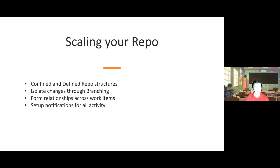And then we can set up notifications for all activities. We can do that in Azure DevOps. There are third-party tools that most of us use, whether it's Slack for team communication or MS Teams, like what we're using for this live event. We can be notified when changes are made to those work items, to our repository as a whole, when pull requests are created, builds are kicked off, releases, whatever you're doing. So that's where we're talking about scaling. We want to always make sure that our repositories grow with us, and that as we grow, we don't hit hurdles that keep us from being able to do that.